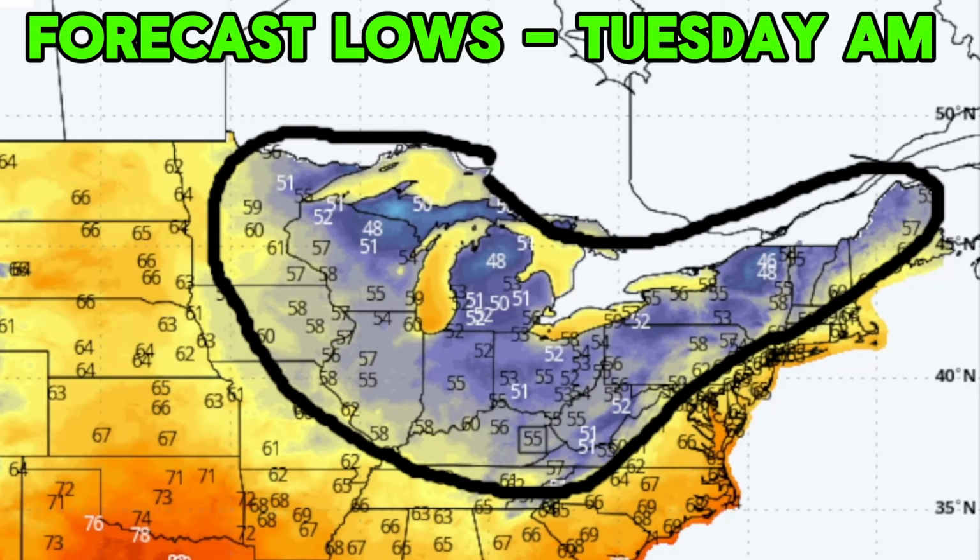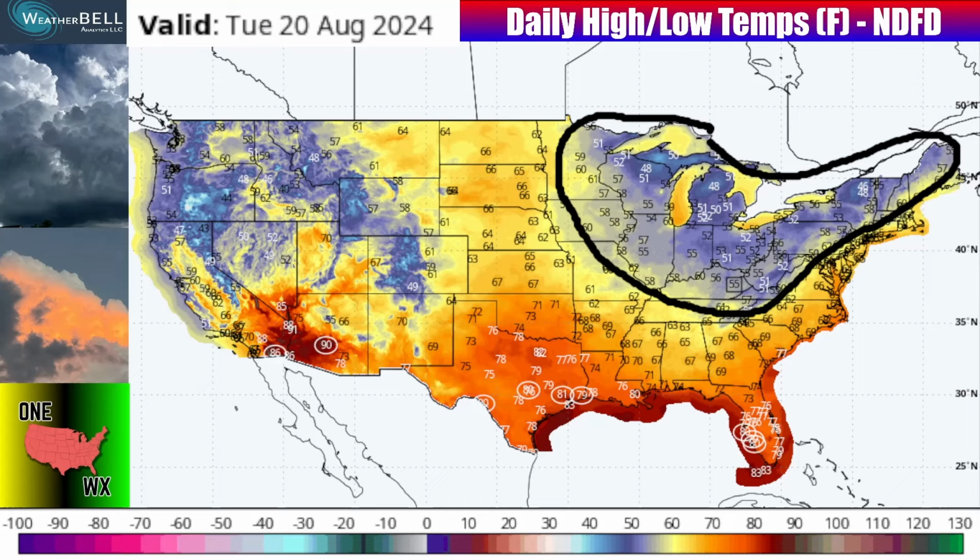We're going to see some 40s slipping into the mix there in upstate New York. Plenty of 50s to go around, though. That's going to be the most common theme through a lot of Indiana, a lot of Ohio, a lot of these states up here that I have circled. Back into the Plains, back to the south central U.S., more 60s and 70s to go around.